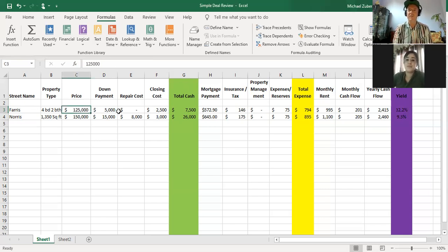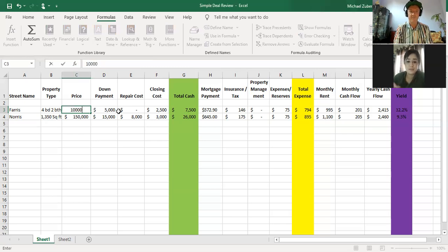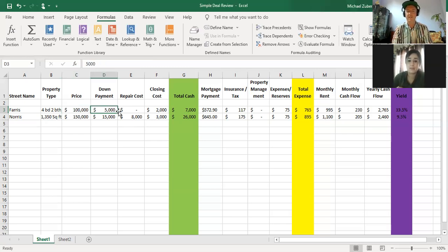I've been doing my work. This has been on the market for 30 days. These people are asking for crazy prices. I'm going to offer 100 grand. Right? So you're going to change the price, because 125 was list, but now you're going to offer yours.